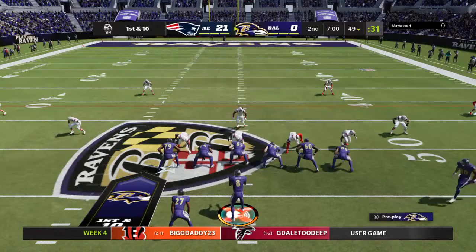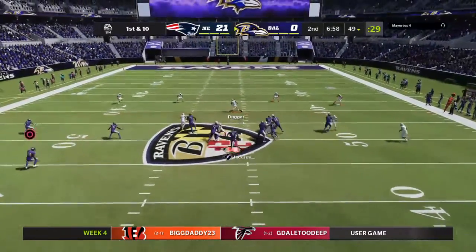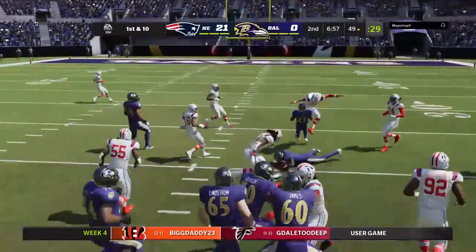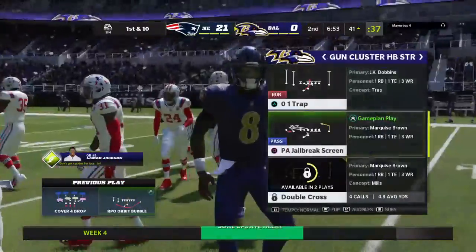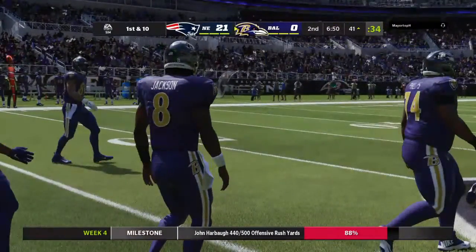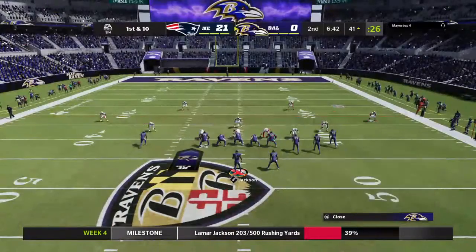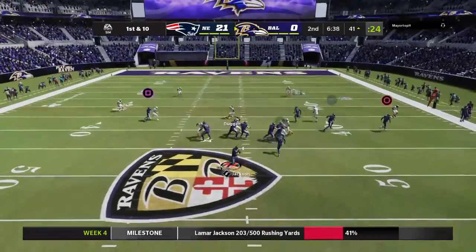Here's another 1st and 10. And Jackson's so tough to stop. He's got a 1st down, and he gives himself up there at the end. 10 more there and another 1st down. This is something that we've seen from Lamar Jackson since back in his Louisville days. He can be so dangerous with the RPO.